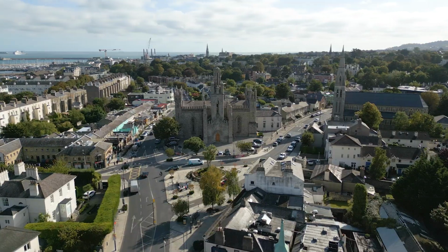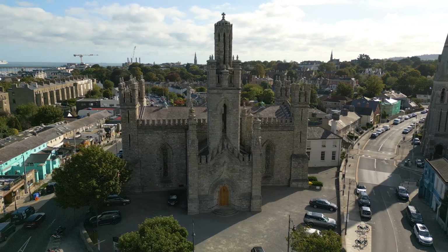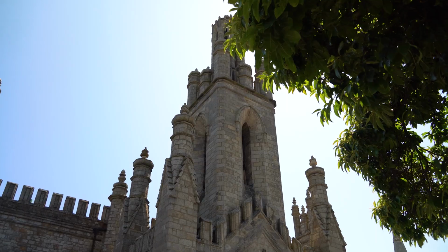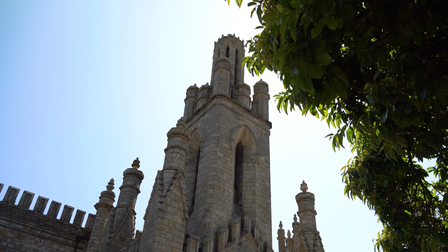Obviously, the most significant building in Monkstown is the Church of Ireland Parish Church here behind me. Built in 1789, it replaced an earlier church in the Carrickbrennan graveyard. The church was subsequently greatly enlarged in 1831 when it drew a lot of criticism for the design.